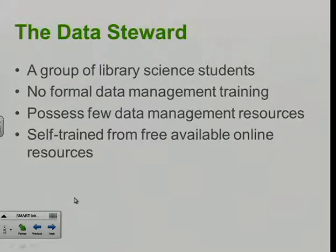science becomes more collaborative and data intensive. So libraries carry the role of collecting, managing, and curating science data. Let me introduce the data stewards. We are 4 library science students. We have no experience of how to deal with legacy research data, and we have few research data management resources. We have 0 budget.